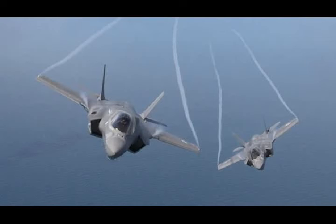A pilot explains all of the amazing reasons why the F-35 is a stealth superweapon.